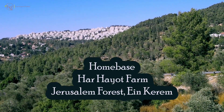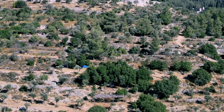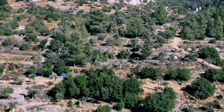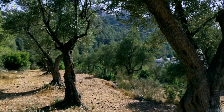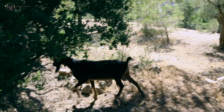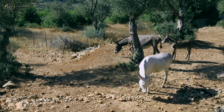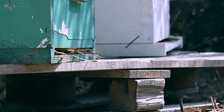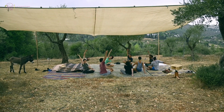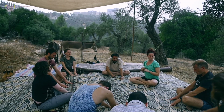Welcome to Har Hayot Farm, here in the heart of Jerusalem in Ein Kerem. We have an amazing landscape that's 60 dunams of land on ancient terraces, as well as old olive groves that we've actually pruned and brought alive. We have a herd of goats as well as donkeys that help to prevent fires here by eating a lot of the fire fuel. And we also have honeybees that bring pollination, and we do education, retreats and festivals. And we have a very strong farm team and community on the land.